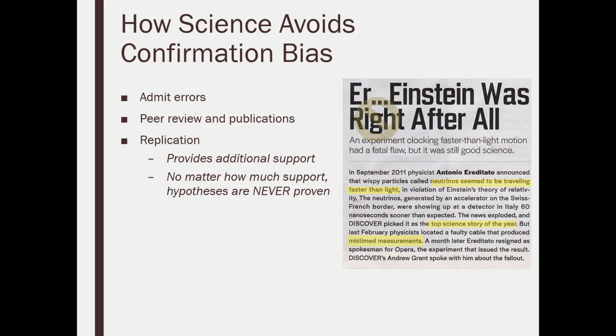Einstein was right after all. It should say something like, wasn't wrong after all. It shouldn't say he was right, because we don't know that he's right. We don't know that particles always travel slower than light. We just know that in this particular test they did. And we know that Einstein predicted that they would. But this particular test only shows that he isn't wrong yet.